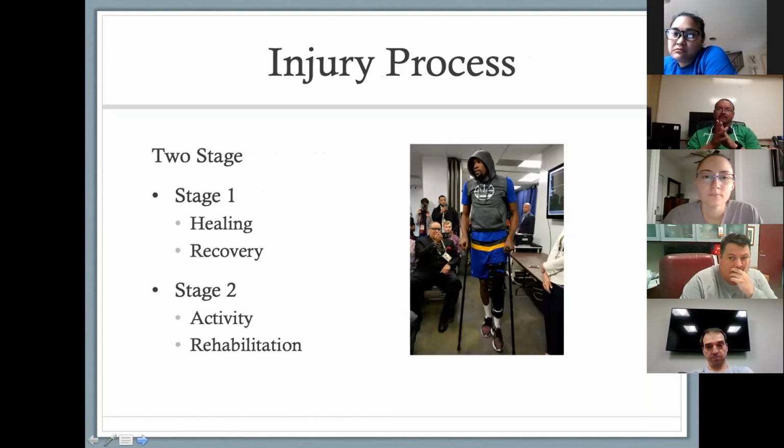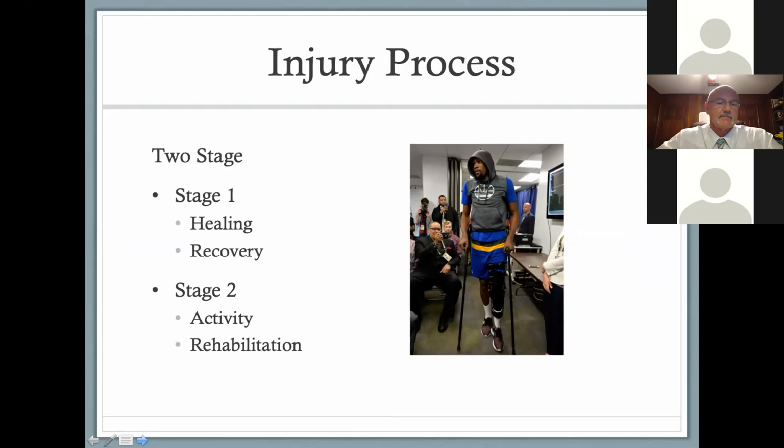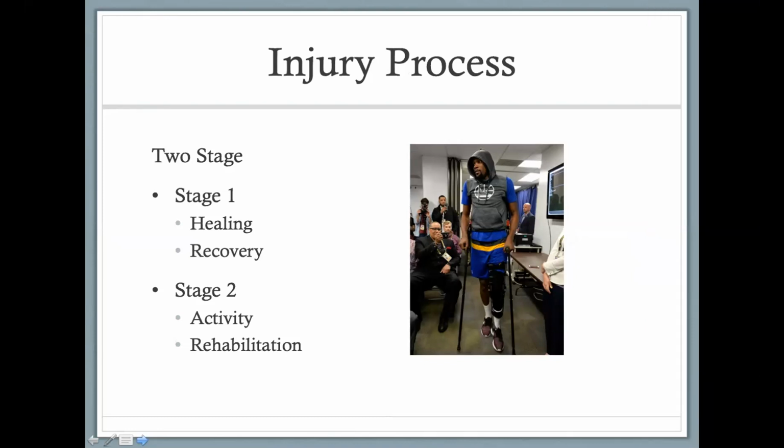As far as the injury process, in general, exercise-induced injuries have basically two main stages. In stage 1, you have the initial inflammatory response and that wound healing process. During this stage, there's reduced activity, which can make nutrition an even more important issue, which we'll talk about. And then in stage 2, you have that reintroduction of activity and the rehab process. However, in both stages, you could have a period of immobilization dependent upon the injury and its severity. Nutrition intervention can be beneficial for reducing the negative impact of injury and also supporting the increase in activity during rehab. So nutrition is going to be very important.